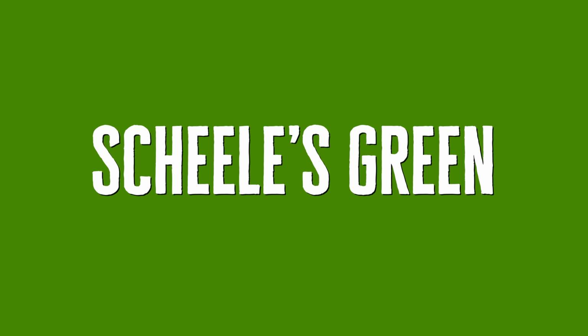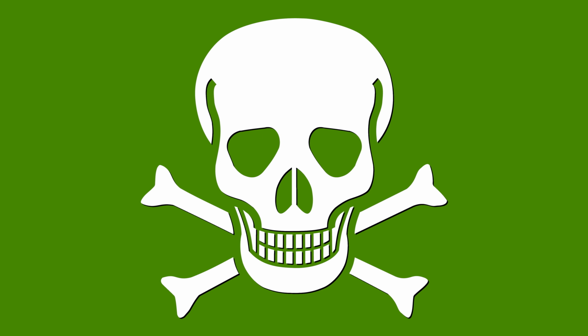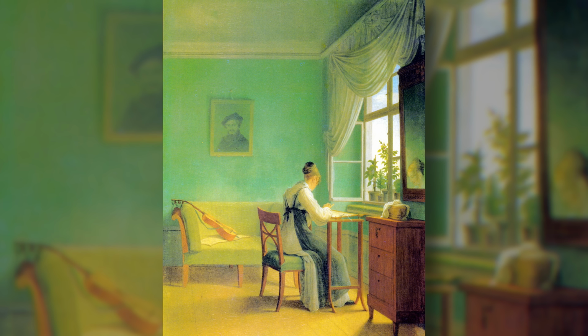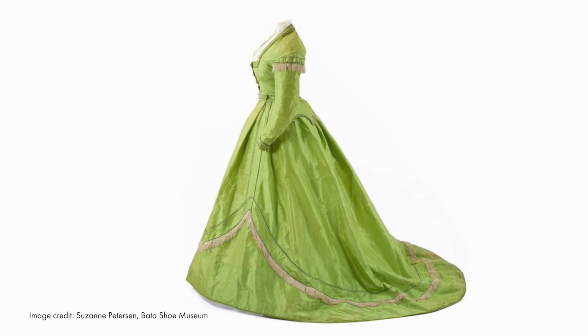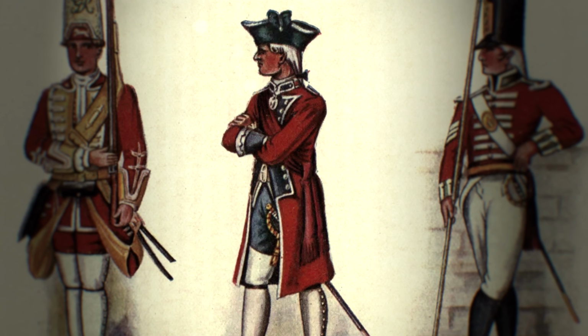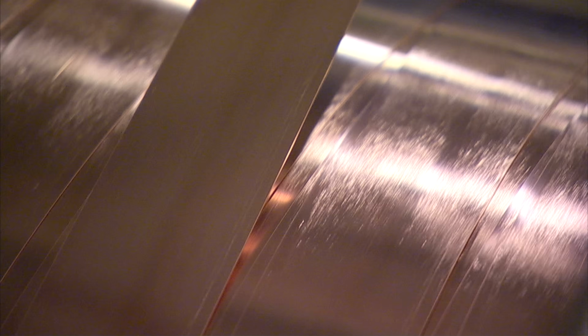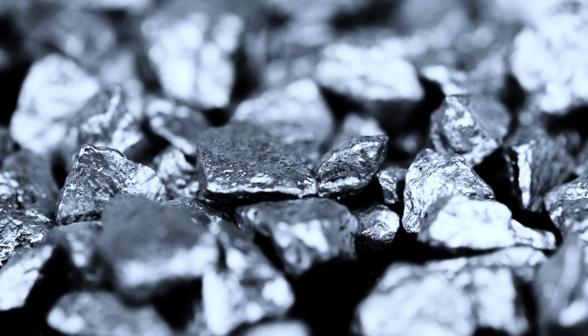One such dye was Scheele's green, which was chemically copper arsenite. As its name suggests, it was toxic, though exactly how toxic is a matter of debate. Still, it became the dominant green dye by the end of the 19th century because its color was unbeatable. The red color of the British Army officers' coats was made from cochineal, a Central American insect, mixed with tin. The addition of tin made the color darker and more intense, so the demand for pure metals was strong.